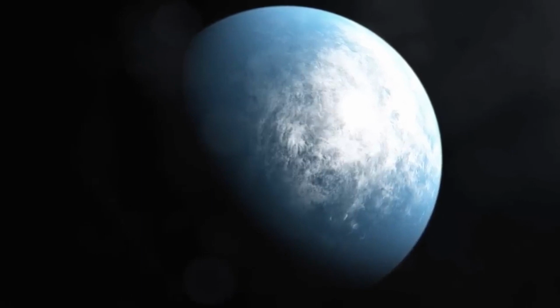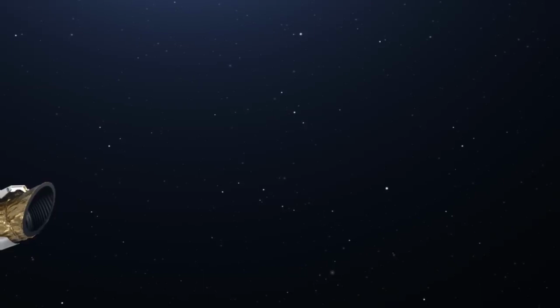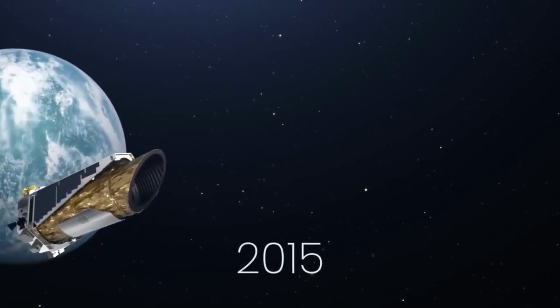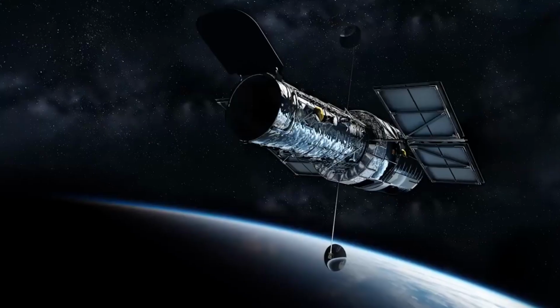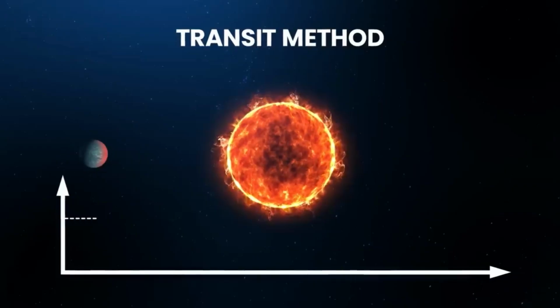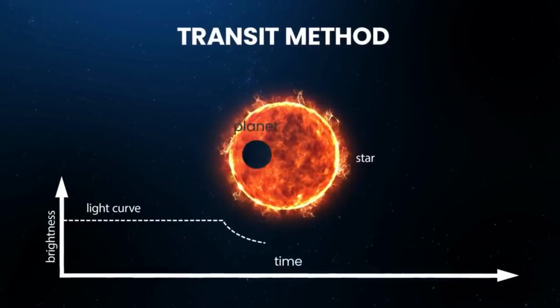Kepler first discovered the planet in 2015, and since then its composition has been studied using other telescopes like the Spitzer and Hubble Space Telescope. Kepler mainly used what's known as the transit method for exoplanet hunting. It essentially means that if a planet passes in front of a star, the light from the star dims slightly, and that's how we can tell that there's a planet there.